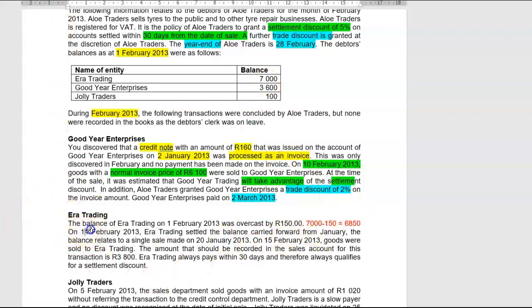It's not an accounting entry that you have to pass. Then on 11 February 2013, Era Traders settled the balance carried forward from January. The balance relates to a single sale made on 20 January 2013. So what you have to determine now is, did they settle within the settlement period? Because that will determine what the amount was that they've paid us. We have sold to them on the 11th of February. So 11 to 28 gives us 28 less 11 gives us 17 days.